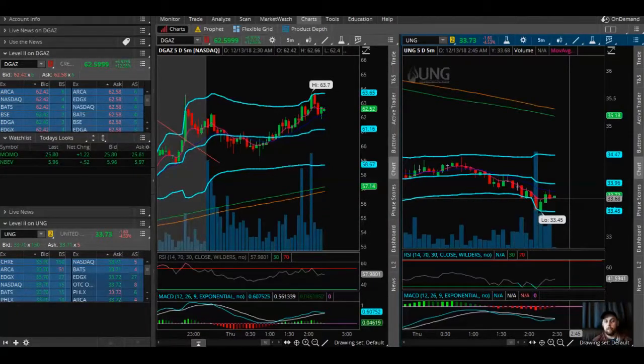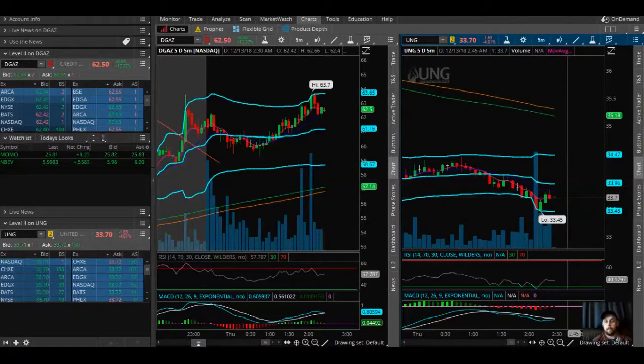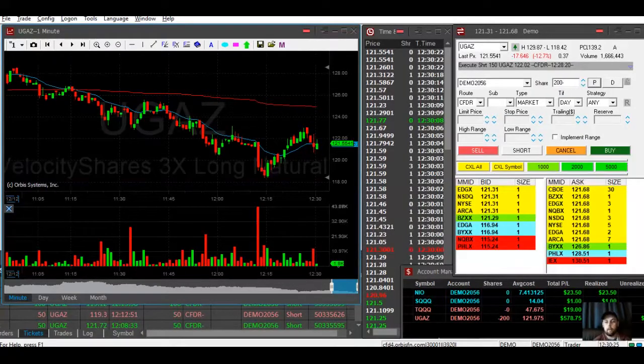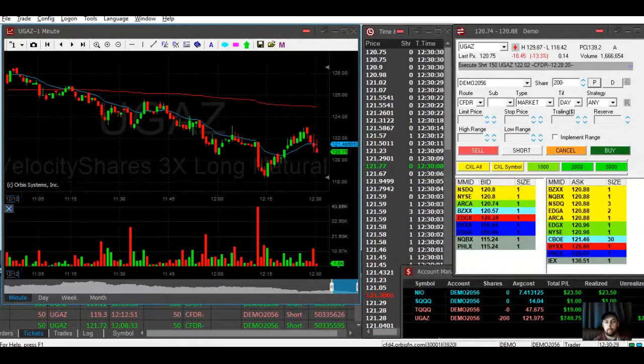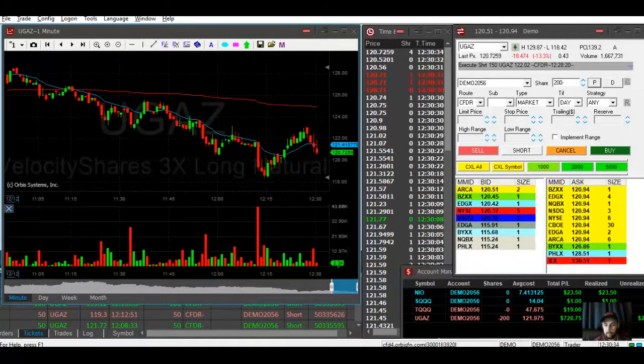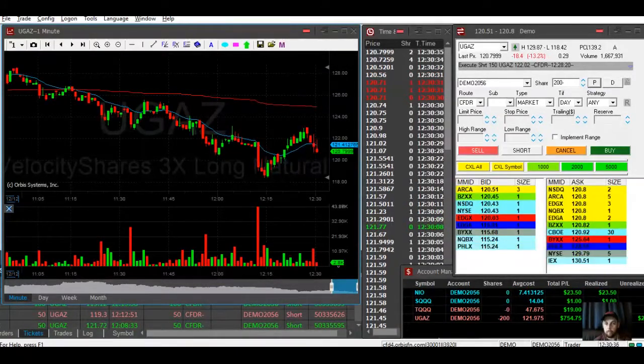We want to see D-gas going up and natural gas continuing down this path. That's what we want to see. Which is good because our P&L is up to 600, 700 now, which is awesome. Let's see what we can get. So that's 726, 200.